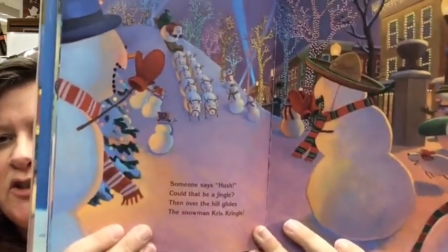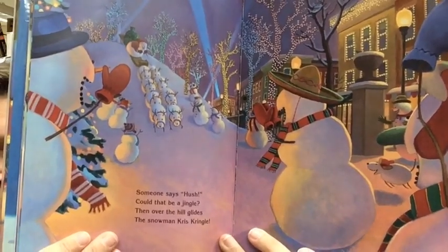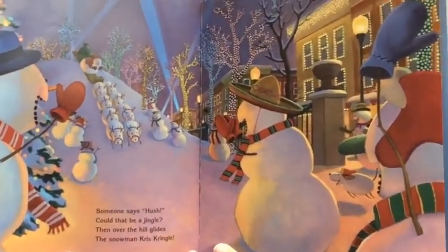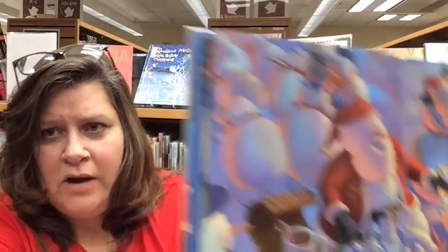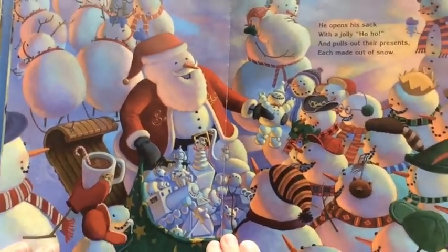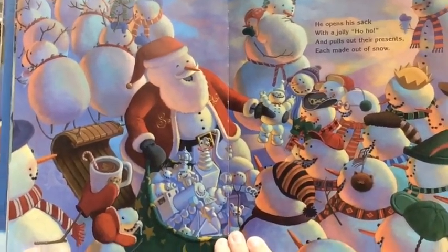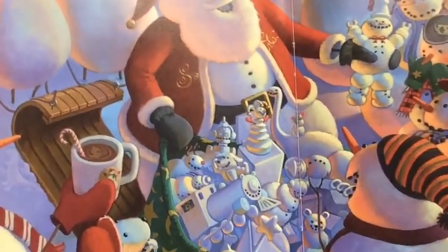Someone says, hush, could that be a jingle? Then over the hill glides the snowman Kris Kringle. The snowmen have their own Kris Kringle. You know who Kris Kringle is, right? That's another name for Santa Claus. He opens his sack with a jolly ho-ho, and he pulls out their presents, each made of snow. Can you see those? Look at those.